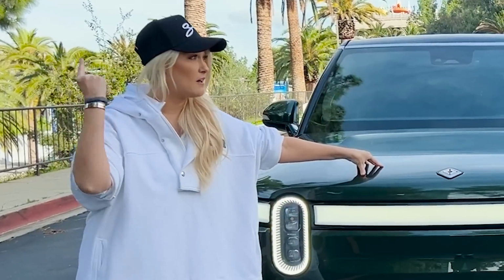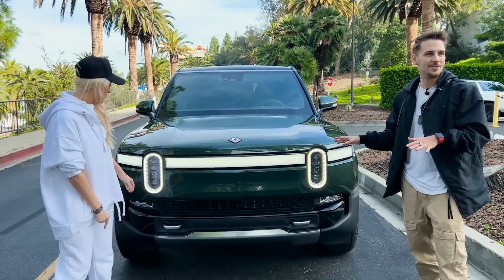And everyone's been stopping, haven't they? Everyone. You ride this car around town and everyone puts their sunglasses down. Yeah. They stop in their tracks. Yeah, and they're like, what is this?